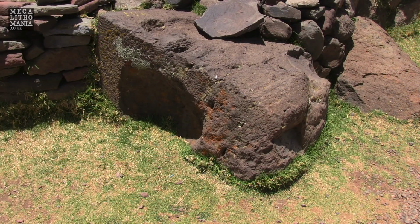Very interesting that you still see some of the stones here, not in situ. They've been moved outside the museum and kind of left to rot, but hopefully one day they'll be in the museum and revered as they should be.